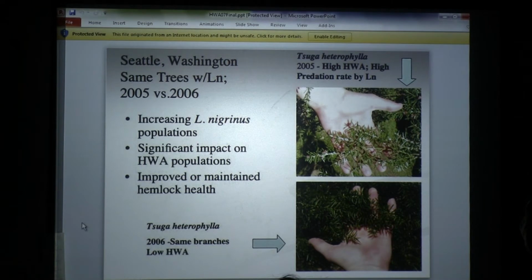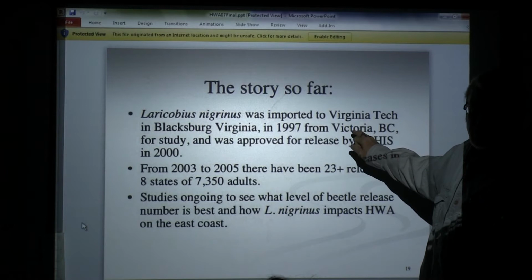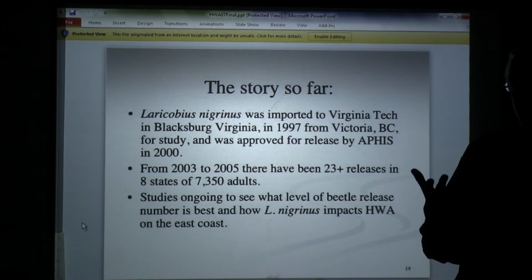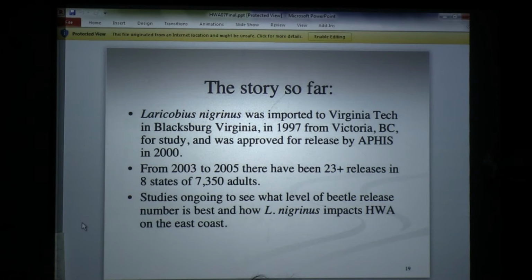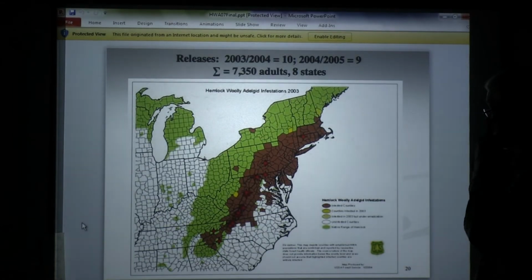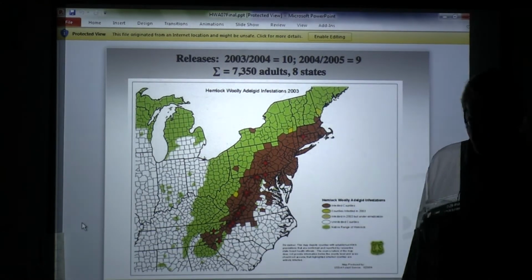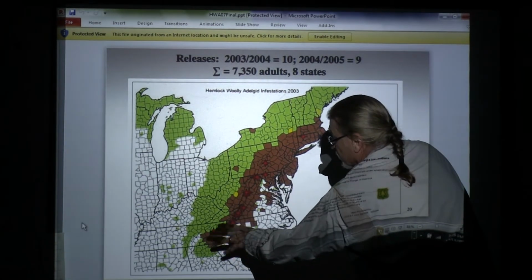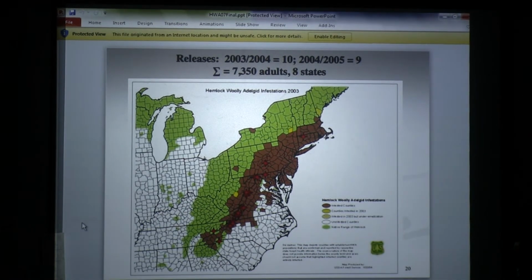So what happened then was this got imported into Virginia Tech. I'm an alum of Virginia Tech. I started hanging out with those guys, and I got the 8th release of beetles out the door, and we put them in Hemlock Hill. We've had studies going on this for a while. There were beetle releases made all up and down. One of the things I've been doing recently is working with the Forest Service to evaluate these other release sites, and it turns out that there's beetles in probably more than 50% of them, probably even higher than that. So really, they're doing well.